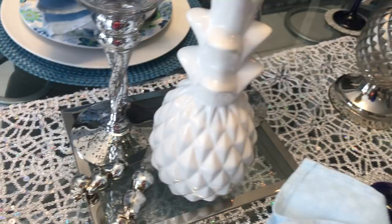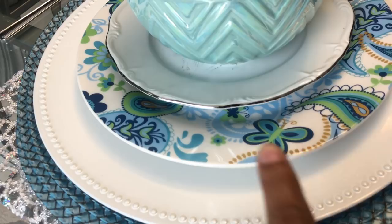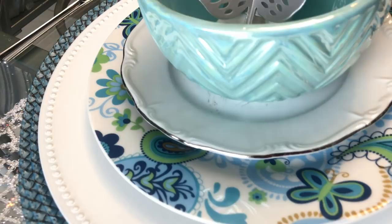For my place setting, I'm using this blue placemat as well as a white charger. Then I went in with this beautiful and colorful plate. I just absolutely love the colors that it has. Then I added a smaller plate to that for my layering effect. And on top of that, I have a bowl. And with these bowls, I have two of them this color.